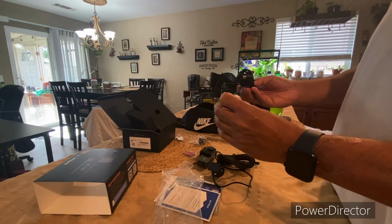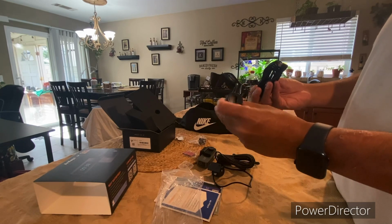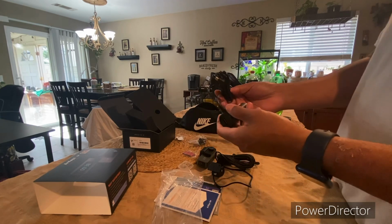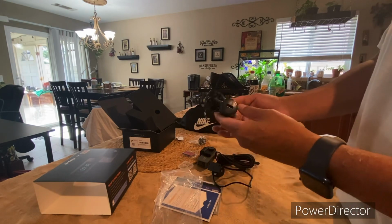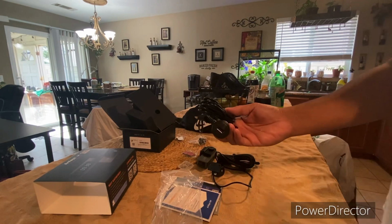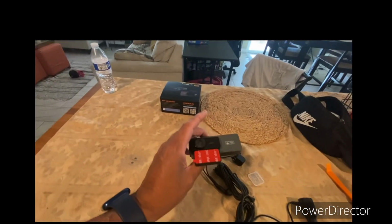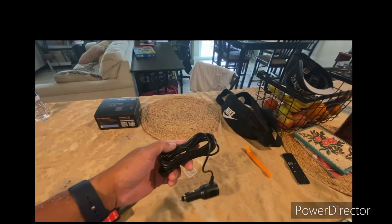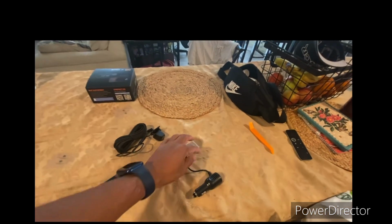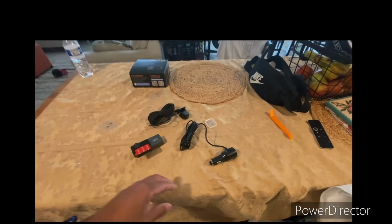Power cord. USB-C, USB. I'm gonna email the vendor and see if I can get a hardware kit for this. So look at that. There's your camera, power cord. Like I said before, I'm gonna contact the seller, so you get a hardware kit.